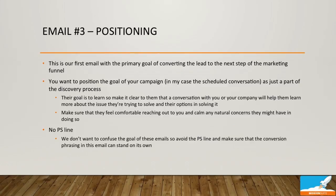Now, with this one, you want to make sure that you're also making them feel comfortable to reach out to you, right? People have natural concerns. They don't know the information. They have questions that they don't want to share. They don't want to seem like they don't understand to another person.